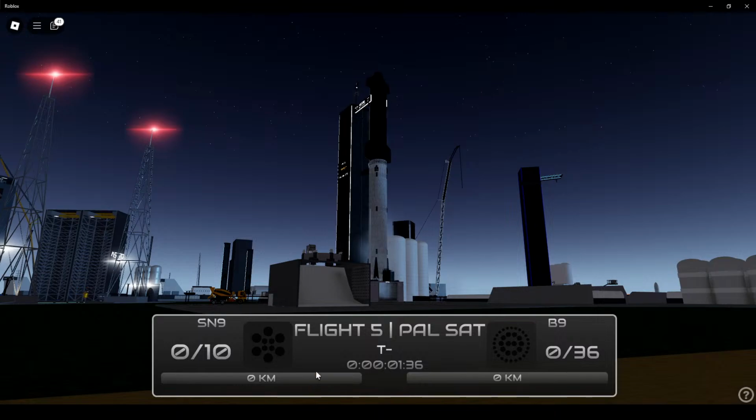Almost a year to the day since that was ordered. It was actually ordered December 1st, 2023. Almost a year to the day since the satellite was ordered. It is launching on board Starship.